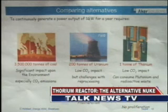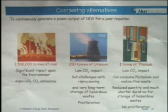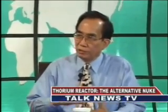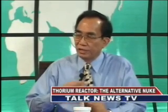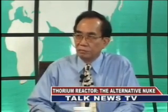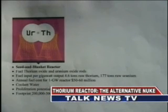Okay, and then on the right is the thorium. Yes. Again, it's low CO2 impact, can consume plutonium and radioactive waste. What does that mean? Can consume plutonium and radioactive waste? Well, this radioactive waste can be injected into it to be burned off. Burned off. Anyway, these are more detailed.